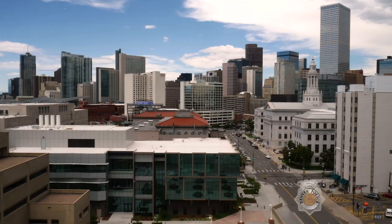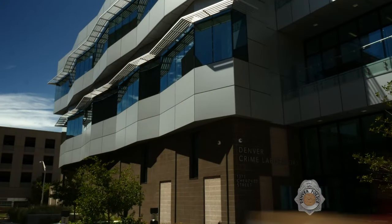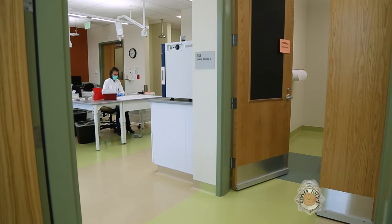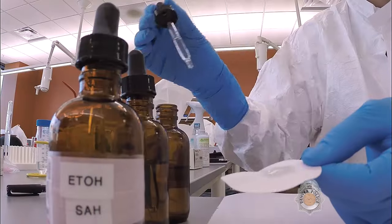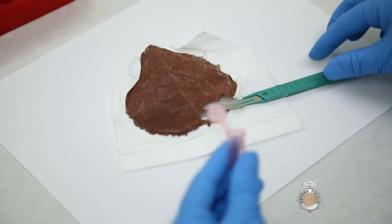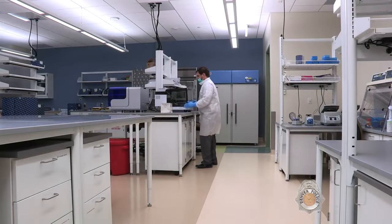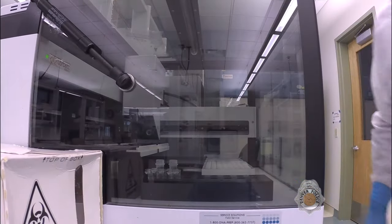The Forensic Biology and DNA Unit occupies the entire second floor of the Denver Police Crime Laboratory. The Forensic Biology Unit examines evidence recovered from crime scenes for potential biological matter. They identify biological fluids, then take swabs or cuttings from the evidence, and process them for analysis. Cases that test positive in the Forensic Biology Unit go on to forensic DNA analysis.